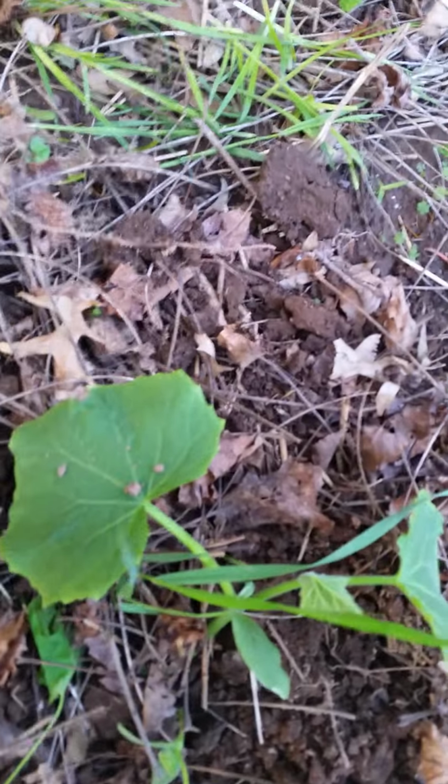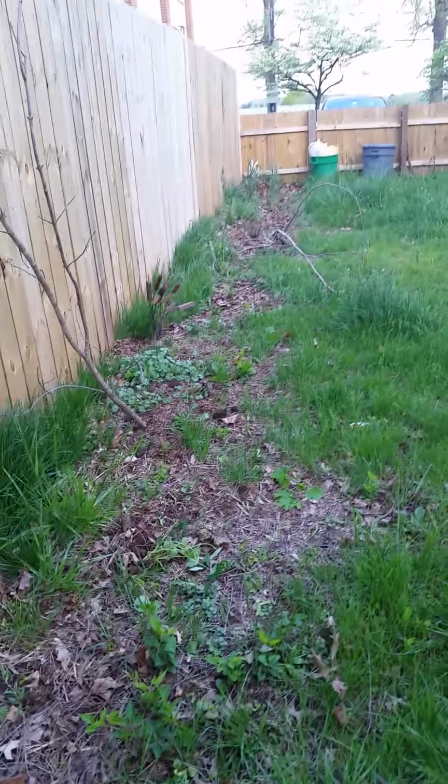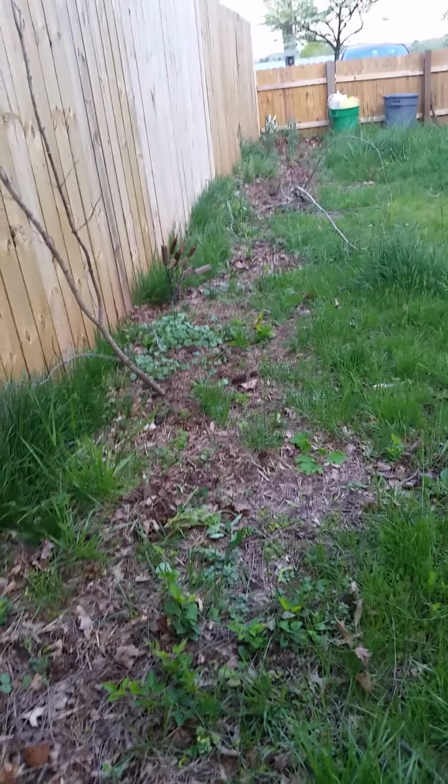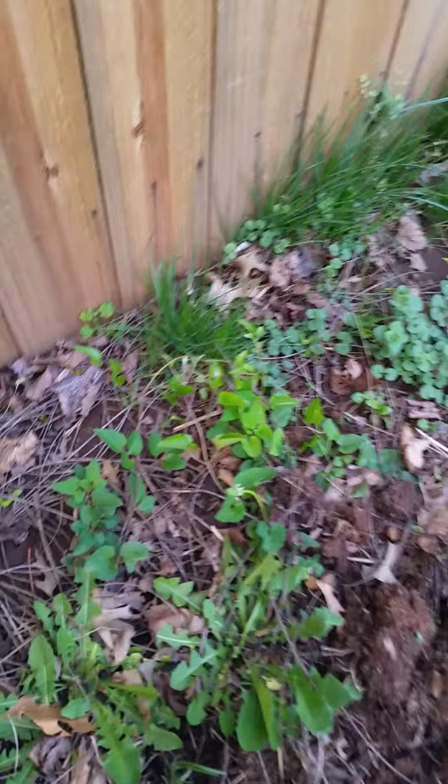As you can see here, this is actually a cucumber, but no matter what I do, I just keep getting grass coming up. So as you can see, it's just grown over, and there's nothing growing down there except for some roses. And I've got beans that are popping up everywhere. I didn't put them there, but as you can see, some of them are popping up. So that's it right now.